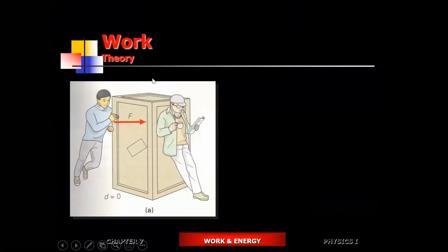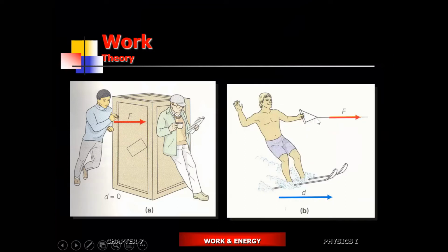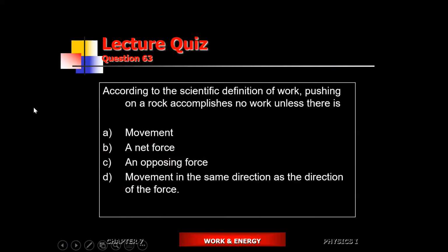So he's pushing up against the crate. Notice that the crate is not moving, right? So this guy's not doing any work. There's no displacement, no work is being done, no energy is being transferred. The force acting on him is also moving along the direction of the force. He's getting displaced in this direction. So the work is being done on him, which means that energy is getting transferred to him. All right, put your answers in the chat.